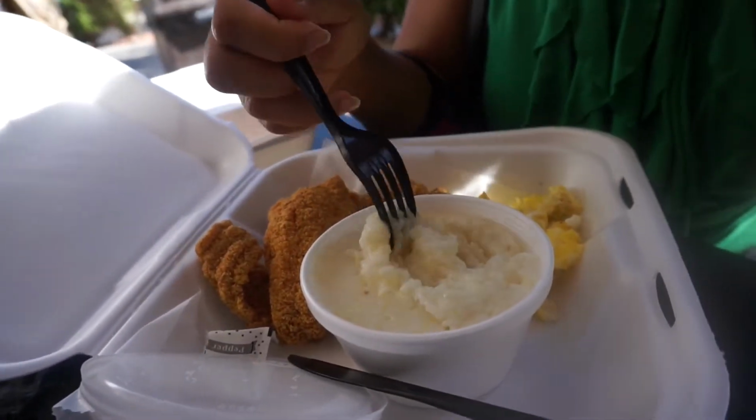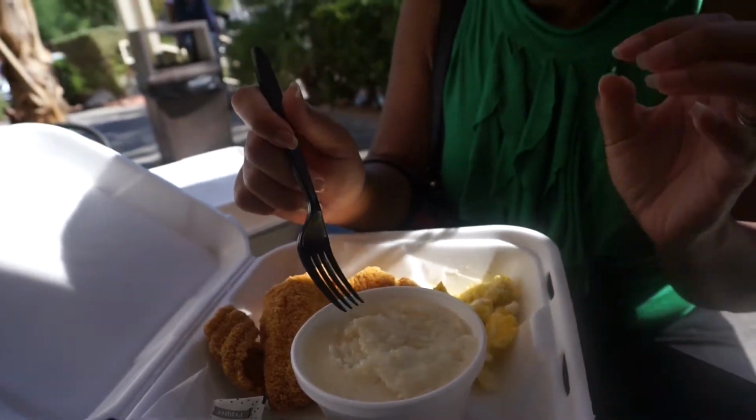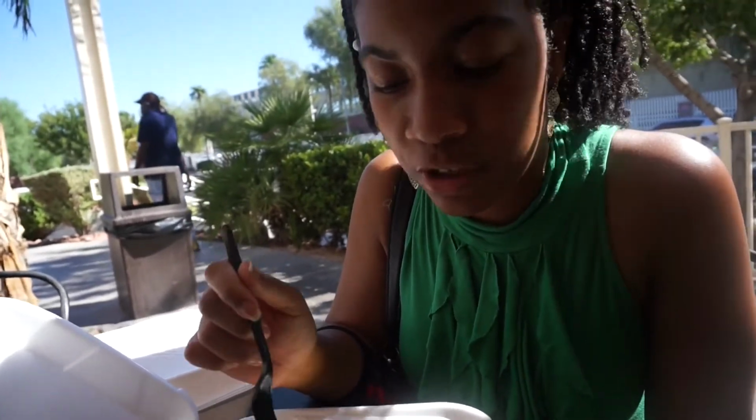So it's almost very creamy. You can see how it kind of looks. It's just more of a creamy consistency. They definitely put butter in here. It tastes very good. Tastes so good, I had to try another piece.